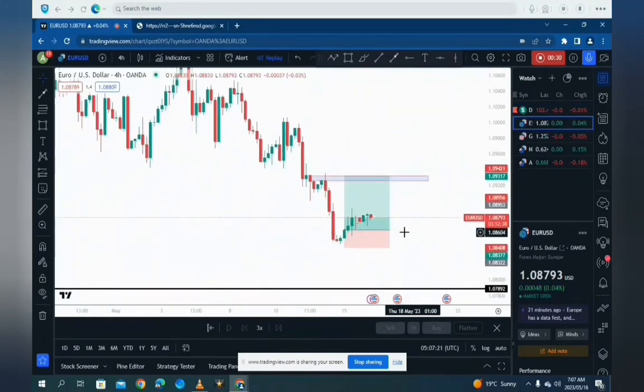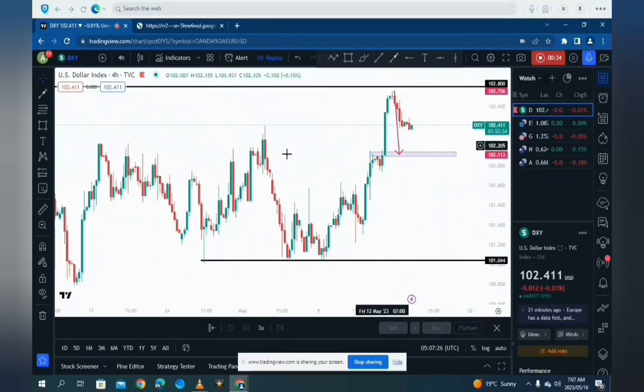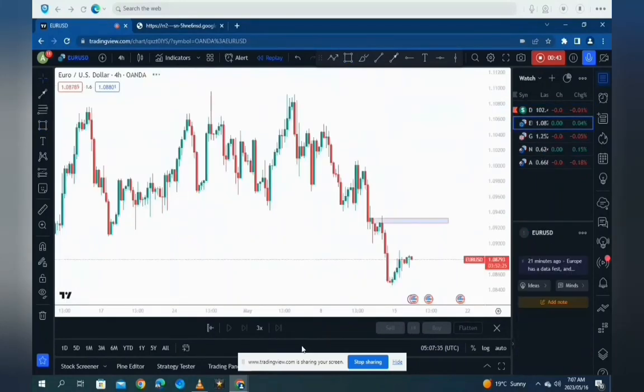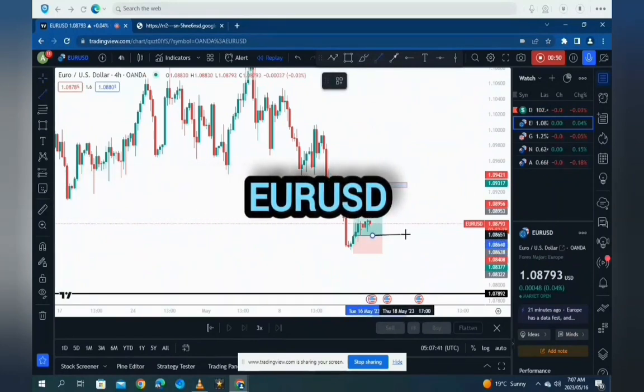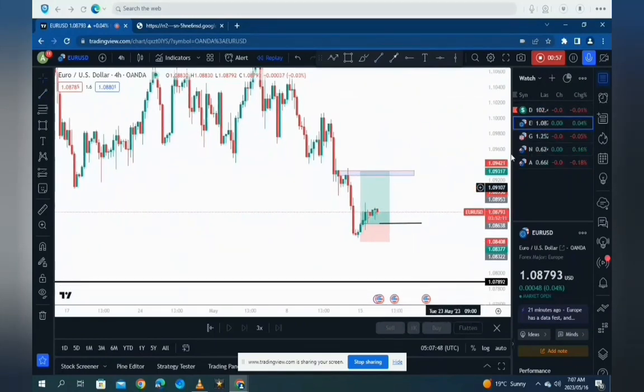We did take Euro USD, and it does look like the retracement in terms of the dollar is over. I have to look out for this section here, that zone here. I do think that the market is going to react when it gets there, but nonetheless, we did take some profits just to be safe. I just want to break even on my Euro USD trade here, and if you are on this trade, just make sure you lock some profits in, because nobody knows what's going to happen.